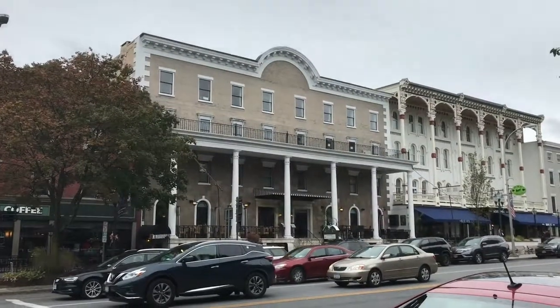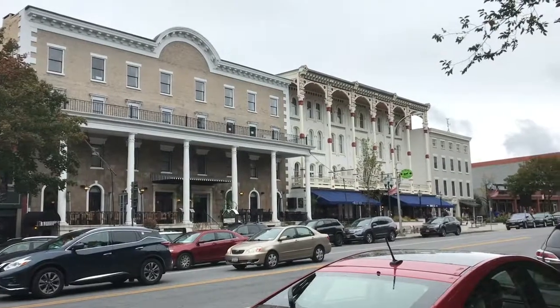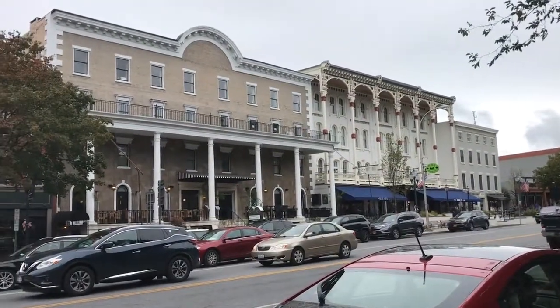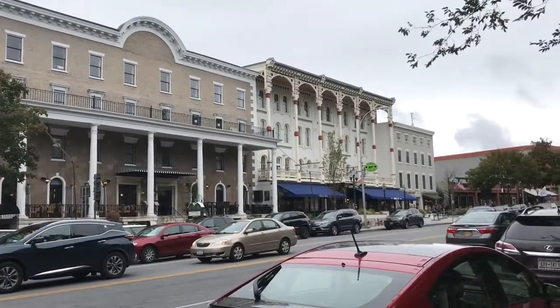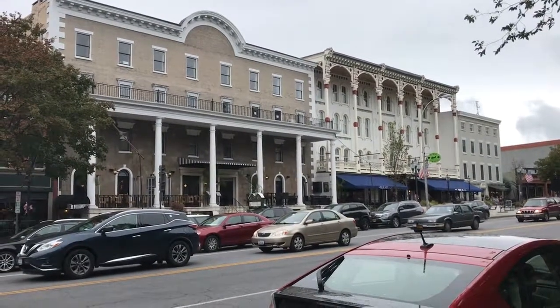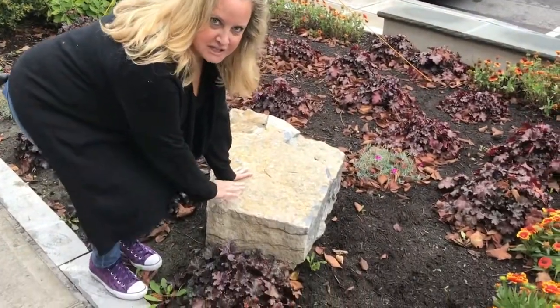Saratoga was really founded by the well-to-do and the well-heeled of New York City who needed a place to escape for the summer. And when they came, these are two of the remaining buildings that used to be hotels that they stayed in here on Broadway. You'll see architecturally they're very similar to some of what you're seeing in Florida. More flowers and urns. These are real Saratoga rocks.